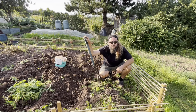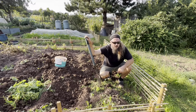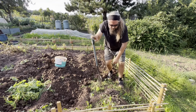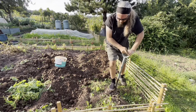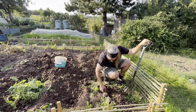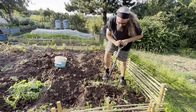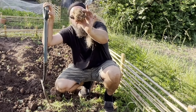This was the smallest plant out of all of them, and this one took the longest to grow, so I don't know what we'll get. Let's have a look. A beast.